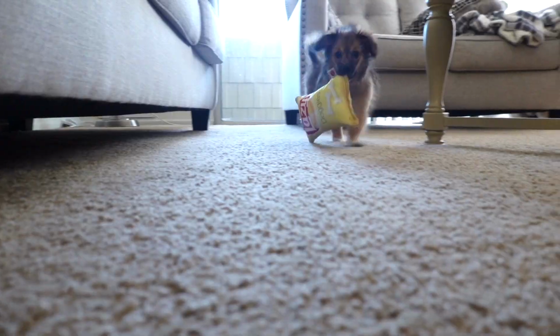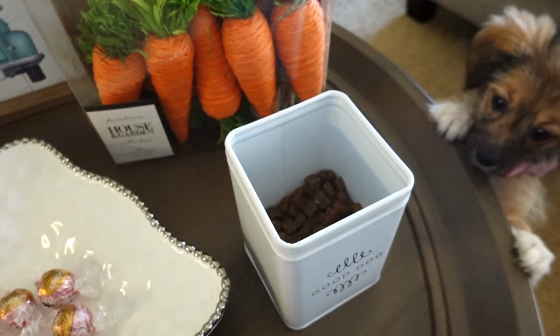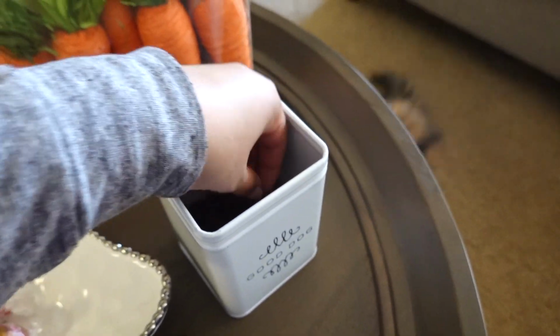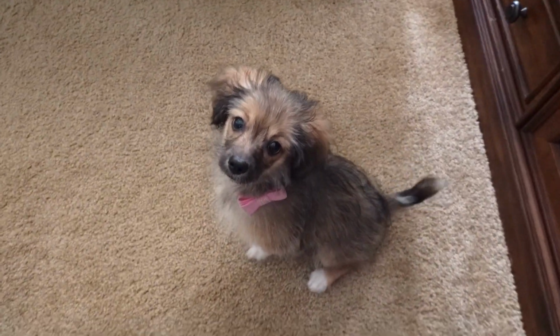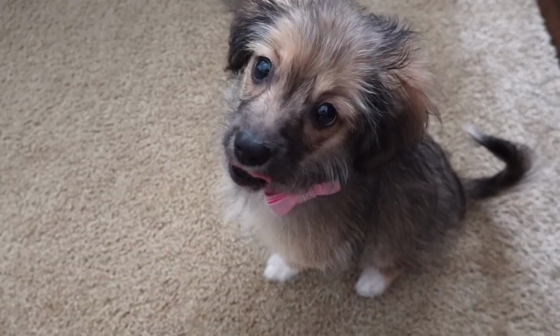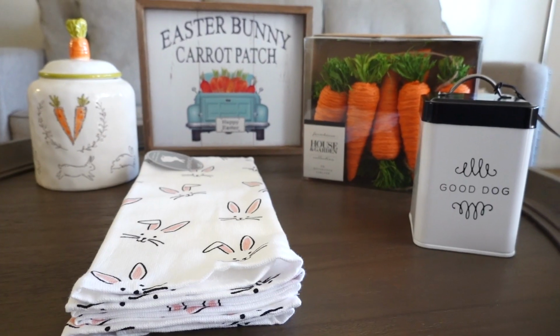Go get it, go get it, go get it. She saw this, she wants a little treat. You want a little treat, Lady? Sit. Good girl, Mama. Good girl, Lady. Oh, so cute.